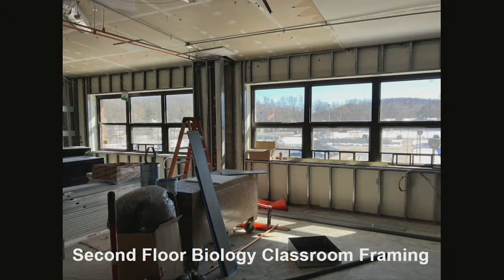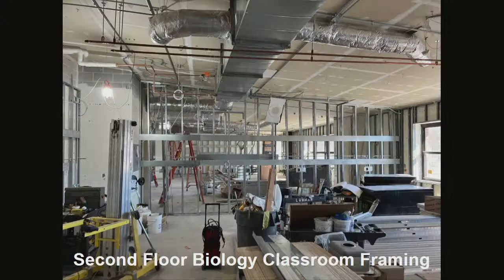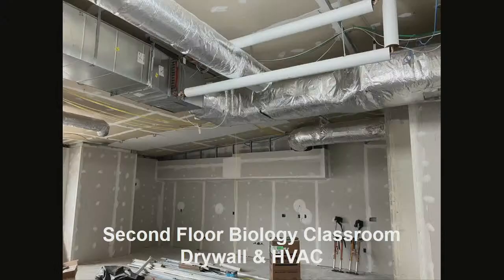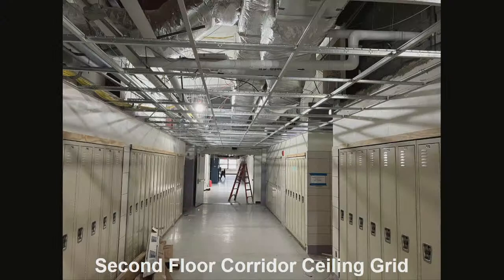So here's a look at the second floor classrooms. Some of the studs going in, you can see. Here's just another shot. Here's some of that drywall work going on. And then you can see more of that along with the HVAC installs. And here's a look up at the second floor. We're getting some of that ceiling grid in. We were able to take advantage of April break.